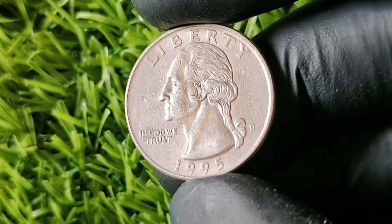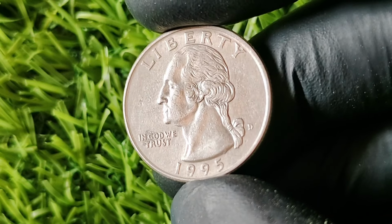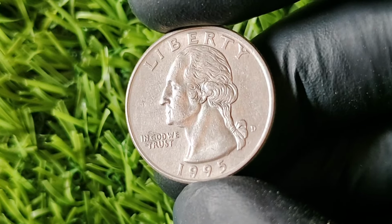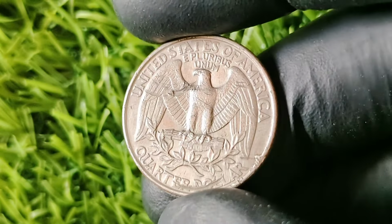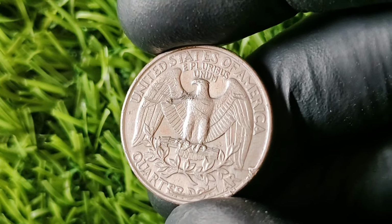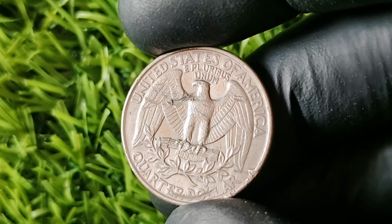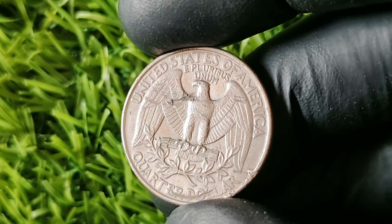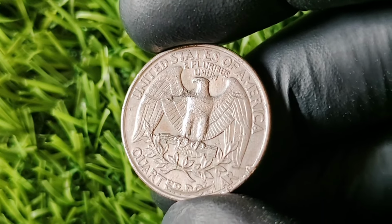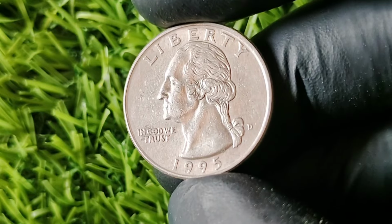So there you have it. The 1995 D Washington quarter. A coin that most people overlook. A coin that lived its early life bouncing between vending machines and coffee shop counters. And a coin that, in rare form, is worth more than a house in Beverly Hills. If you're still here, you're now officially part of the Change Chasers Club. You know that spare change isn't just spare, it's potential. So go check your drawers, your jars, your glove box, even that pile of coins next to the washer. Because maybe, just maybe, your $1 million story is waiting to be found.